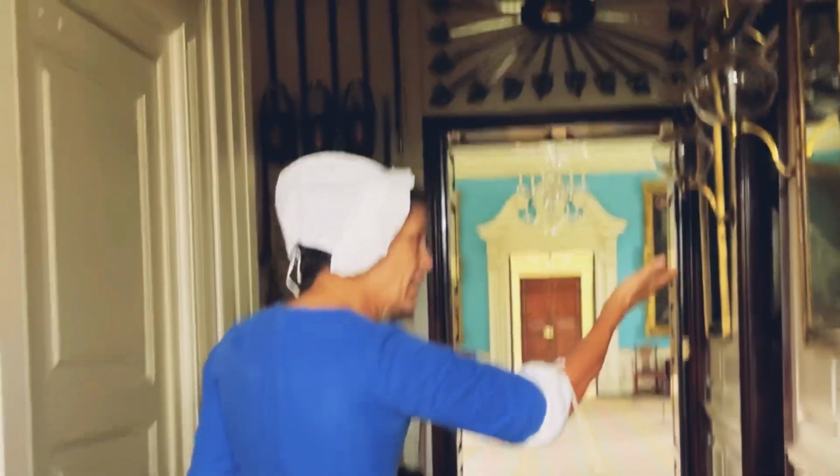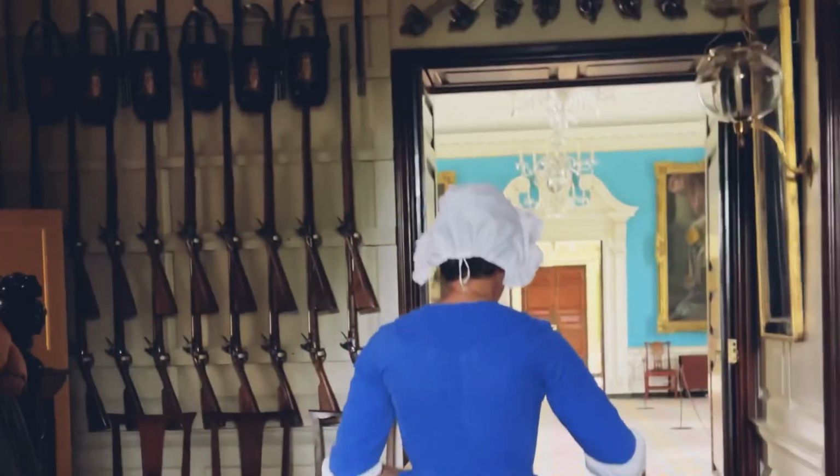Into the dining room here on your right, and then proceed into the ballroom.